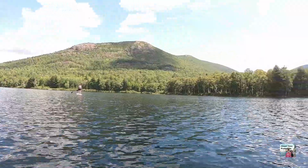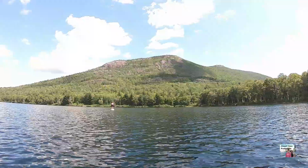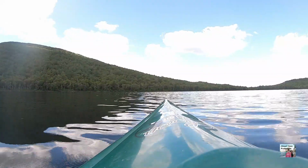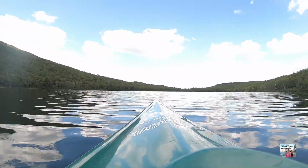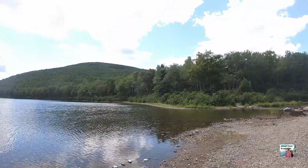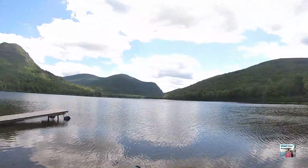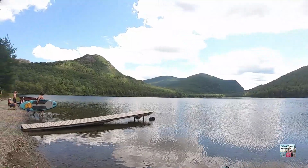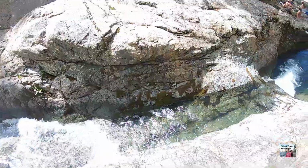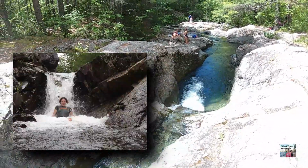This here is South Branch Pond. That's one of the hikes that you can do, Traveler Mountains. That leaves right from this campground. This is South Branch Pond, right out of South Branch Campground. Here's some falls right out of South Branch.